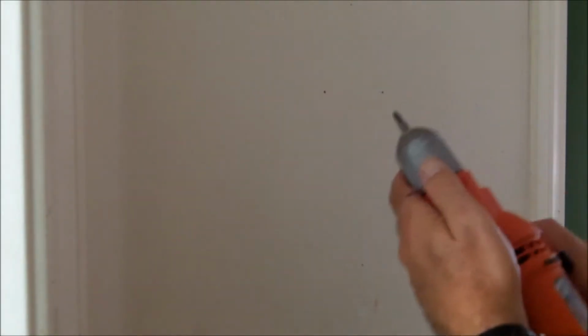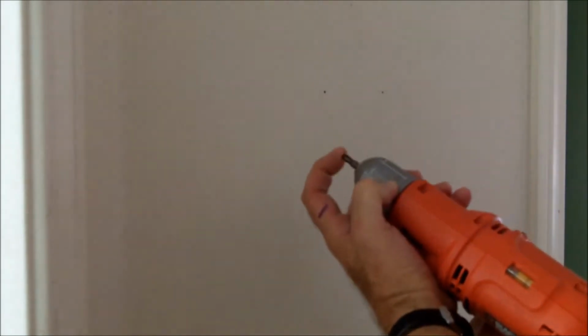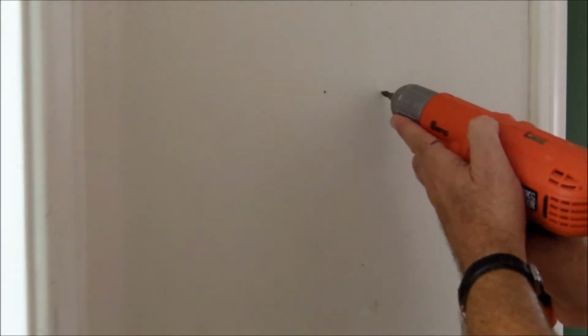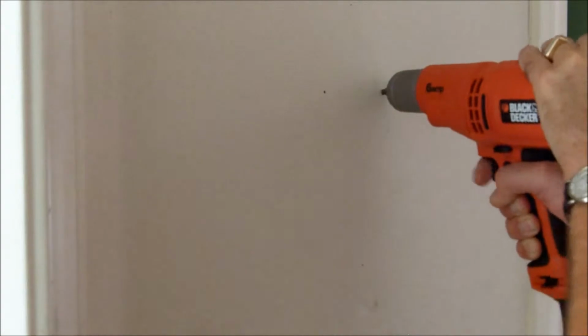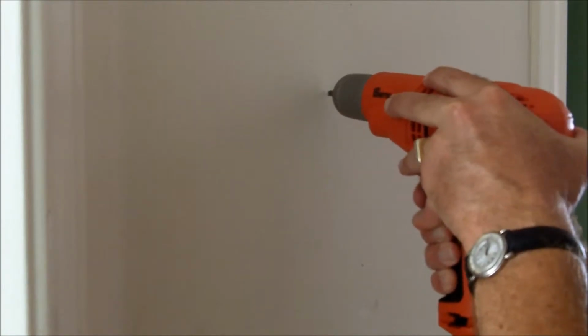And now the next move, we are going to get our drill. And the drill again has this Phillips head screwdriver tip. And I don't use a drill bit. I'm going to use the tip. And it's drywall here, so we're going to put a little pressure and drill just a little bit just to get it started. And we're going to do that on the other side too, just to get it started.